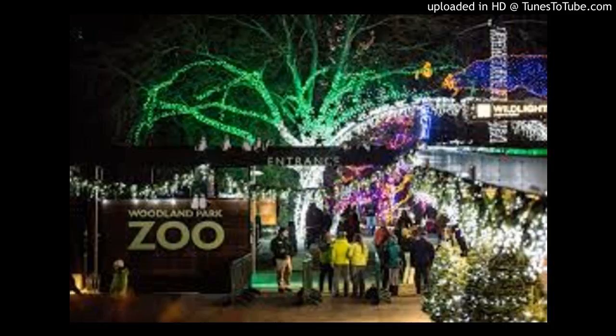To find out more about Wildlights, presented by Sound Credit Union, it is at the Woodland Park Zoo. Go to zoo.org. It'll be going on through January 1st. Every single night, 5:30 to 8:30. And, of course, Santa is there on weekends, and he will be there all during Christmas week. Woodland Park Zoo's Wildlights. And again, to find out more information, Google Wildlights or go to zoo.org. They've got all the information there, and the parking is free.